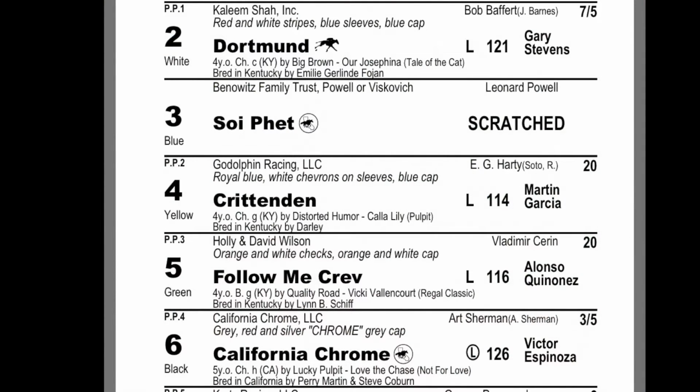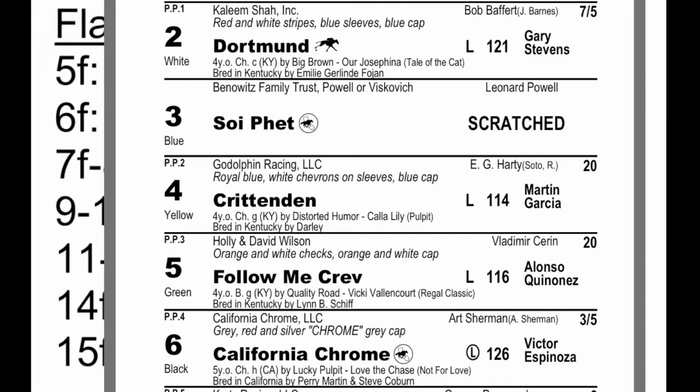But let's take a look at the numbers. Chrome didn't have an easy time of it. He gave up 5 pounds to Dortmund. This is a handicap race. The horses are assigned a weight that's going to make them more competitively even. In the opinion of Racing Secretary David Jerkins, who assigned these weights, 5 pounds was the difference at this distance, a mile and a 16th, between Dortmund and California Chrome.